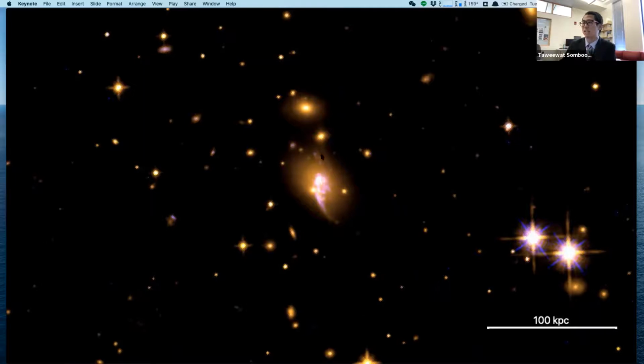So we think this could be the cooling flow that we would expect to find in any other cluster, but have not seen. And these are a strong signature that this galaxy cluster is actually undergoing a cooling flow, just like what we've seen in the Phoenix cluster. And that's why these clusters are called Phoenix-like in nature.